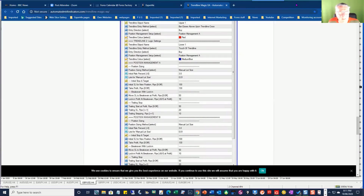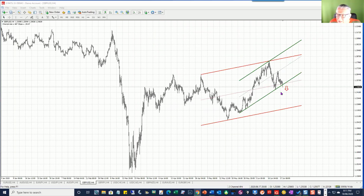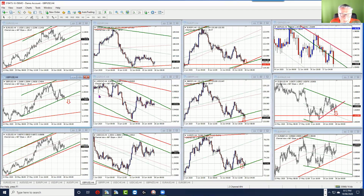All right, so that's a bit of that, and that looks like it's going to work quite nicely. That's what we call a false swing or a failed swing. It should have gone to the swing, should have gone to there. It's changed its mind and it's come south. So channel trading is quite handy at catching those kind of ones.